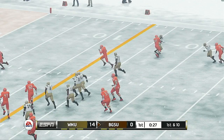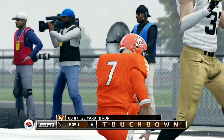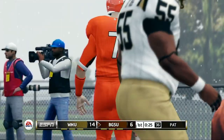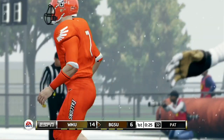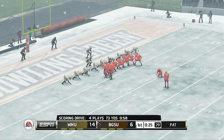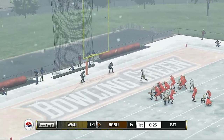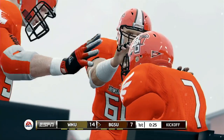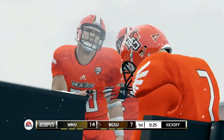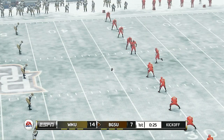Got an opening. Inside the 10. Touchdown, Bowling Green. He makes the PAT. A four-play, 75-yard drive, and that's good for a touchdown. Boy, that is scoring in a hurry. This offense is looking more and more explosive.